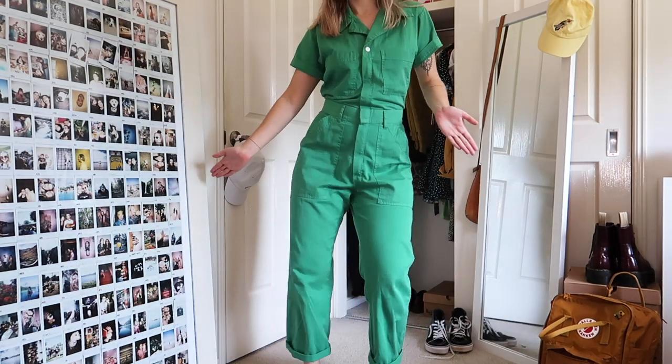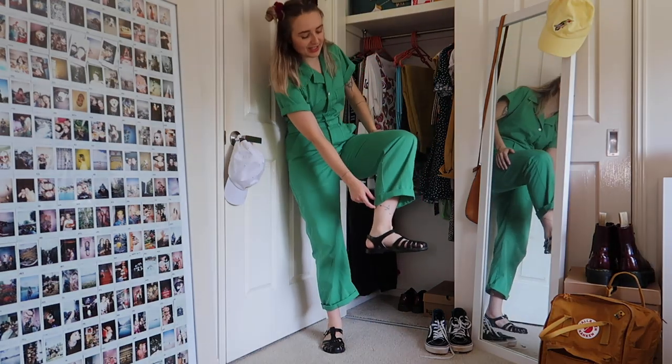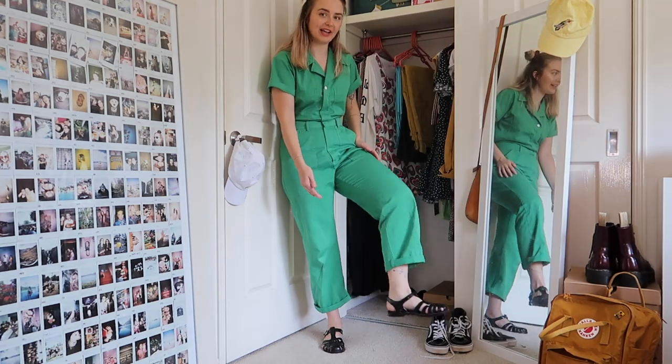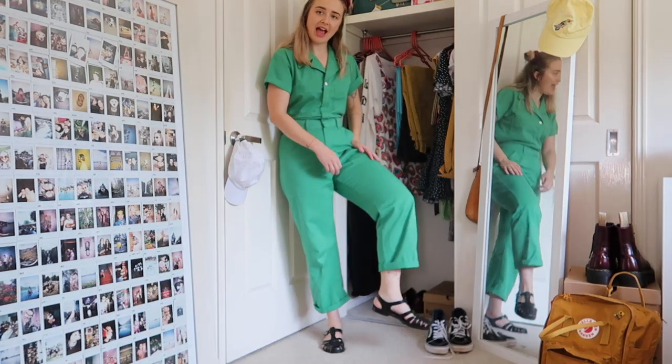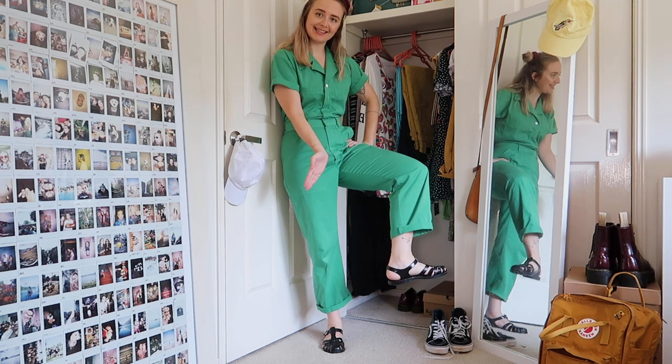So yeah, here we got the short sleeve one. I roll up the bottom just because I'm short and I just like a little bit of ankle. Little ankle stuff for the boys.